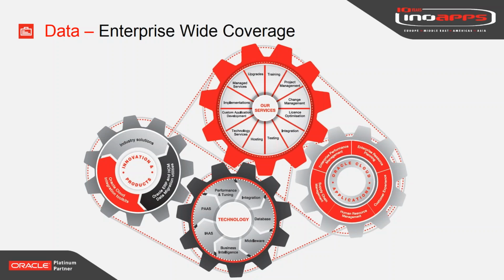Just looking at the enterprise-wide coverage, quickly, we've only focused today on technology. So we've looked at database and middleware specifically. We're not here in the slide deck and content covering off any SaaS-related security messaging. But what we have in abundance is obviously expert services and skills to back up all of that portfolio coverage. And what we'll also try and do is look at industry-specific solutions, understand your challenges, and adapt and customize a solution to fit.